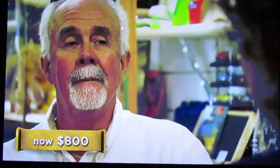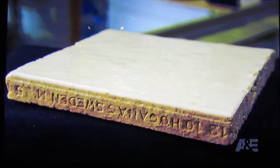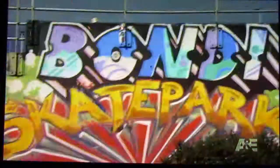$800 now, done. Okay, got a deal. Fantastic. Awesome. Go write it up. Okay. I'm happy with the sale. I could feel that he wanted it. He paid $800 on my stop dollar, so I let it go.